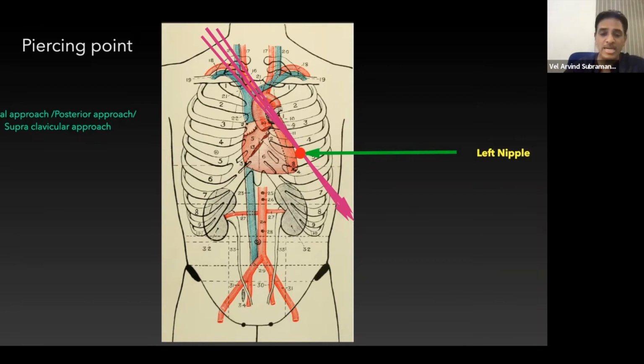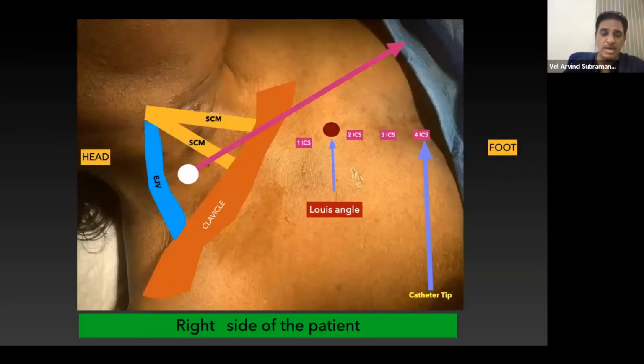So many times we succeed. Occasionally we'll prick a subclavian artery, but we can change the course. We can get success after the subsequent try. So this is just the diagram I drew for the audience.